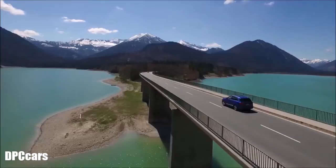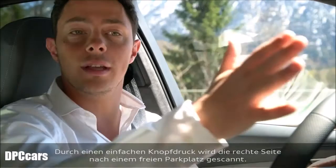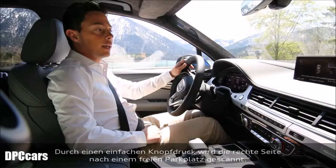We've arrived, time to park up, and Audi will do this for you thanks to the park assist. Simply pressing this button, ultrasonic sensors are scanning the area to my right-hand side, looking for a parking space. It's found one. Now I need to just follow the simple instructions.